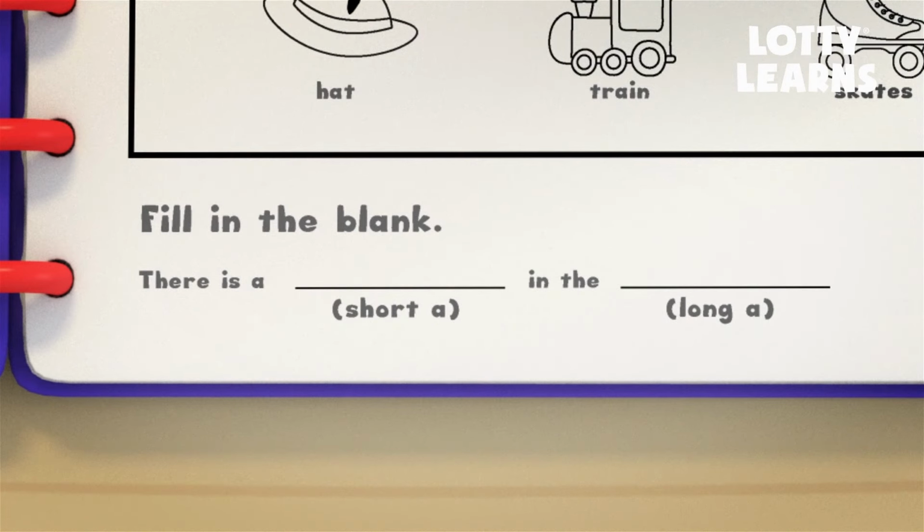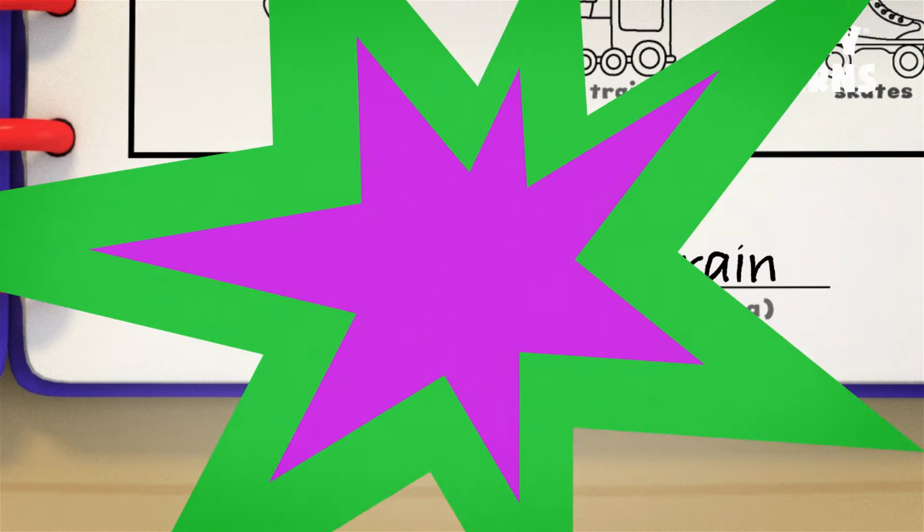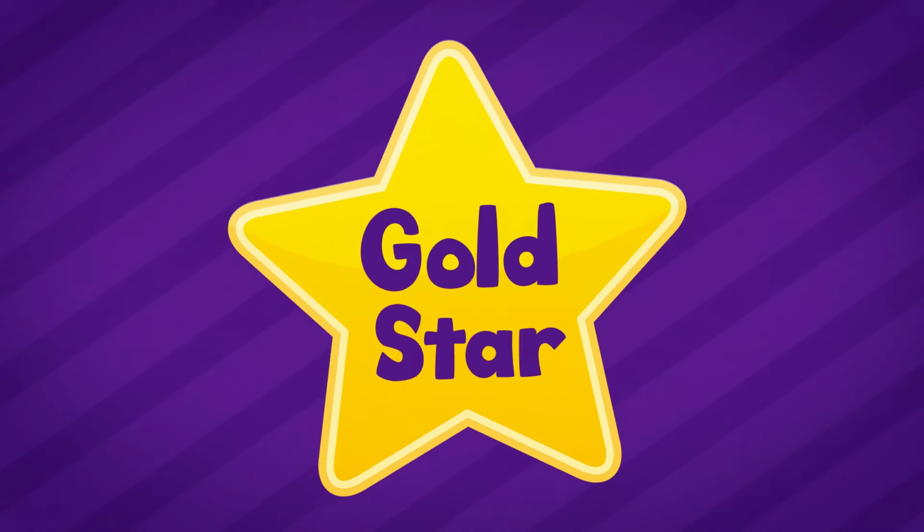Fill in the blank. Use a short A word in the first space and a long A in the last space. There is a cat in the train. Gold star!